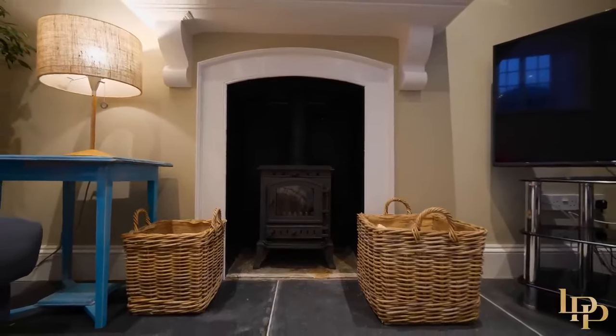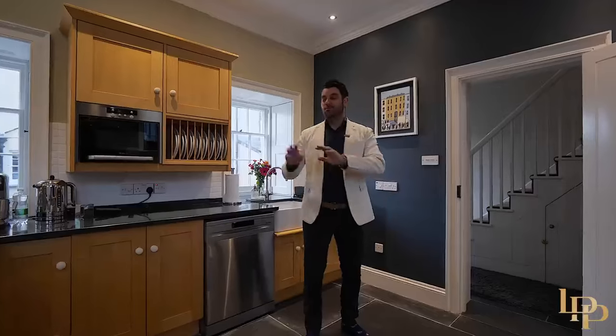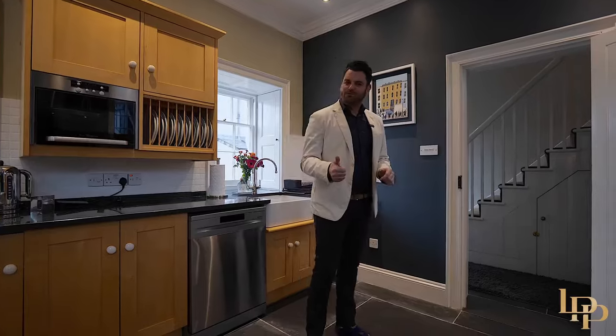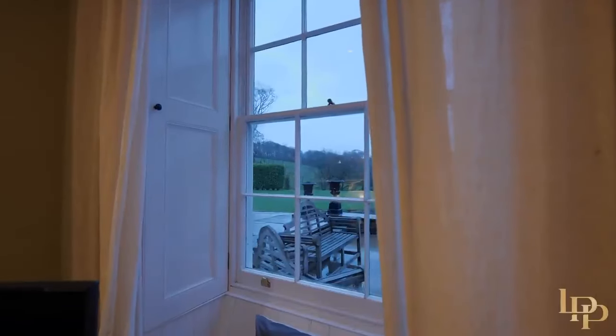Really, really gorgeous space. And myself and Matt, we actually stayed here last night. So we had some wine gums, played some Scrabble, had some red wine, had some coffee, but it's just a really, really nice place to be.